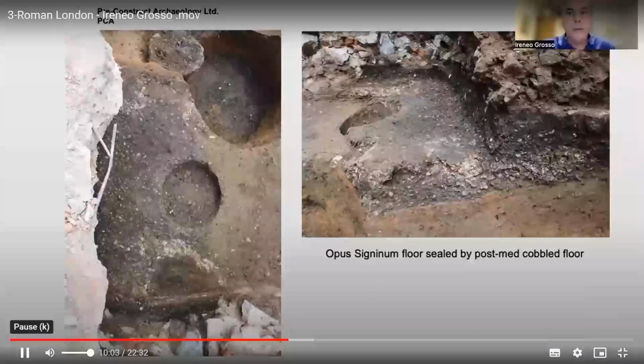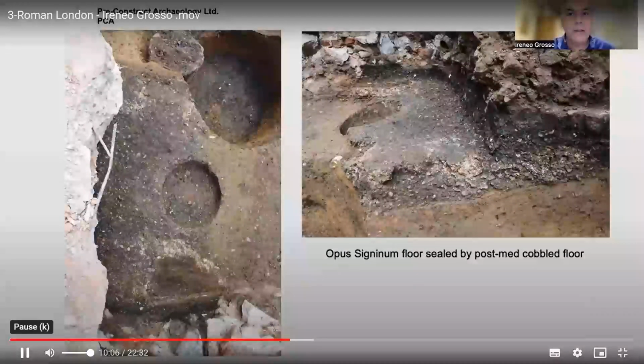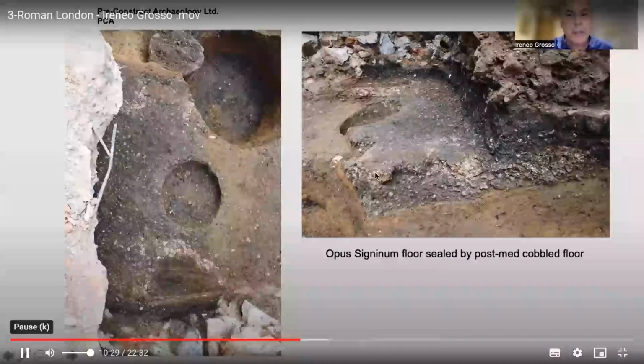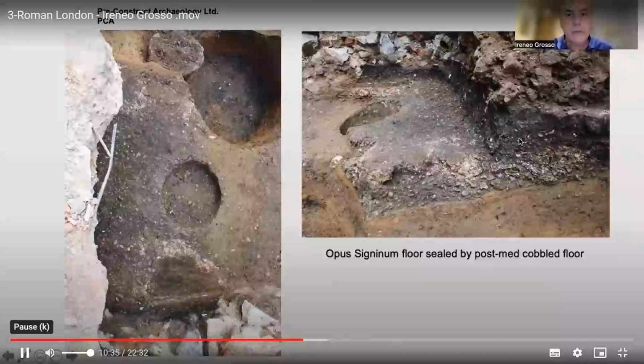In the northwest part of the excavation area, we have a very interesting sequence of deposits. Sealing ditch 2 was a gravel layer, very compacted, very well constructed, which could have been part of an external yard during the Roman period. This gravel was in turn sealed by the construction of an opus signinum floor, as you can see here. And then during the post-Roman period, the building was completely leveled again, and a bedding layer for the construction of a cobble floor during the 17th century was constructed.